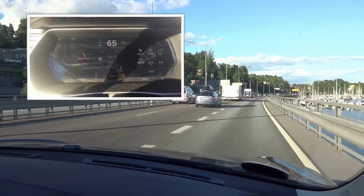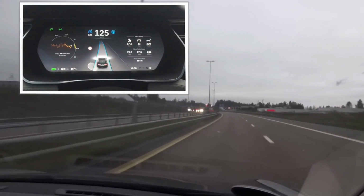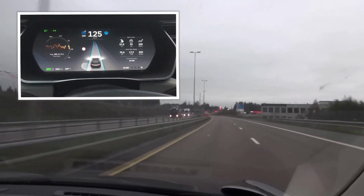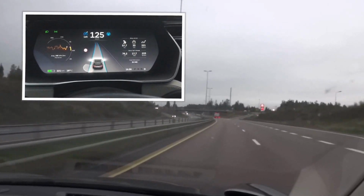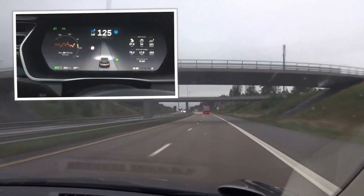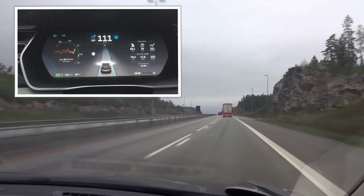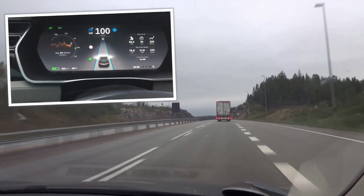And then we have the big highway. Two lanes in the same direction. And this is the road that the autopilot was meant for. The lines are great, the view is nice and open, and you have full control, and it works perfectly, exactly as it's supposed to be. It's just magnificent, and hats off for the autopilot.